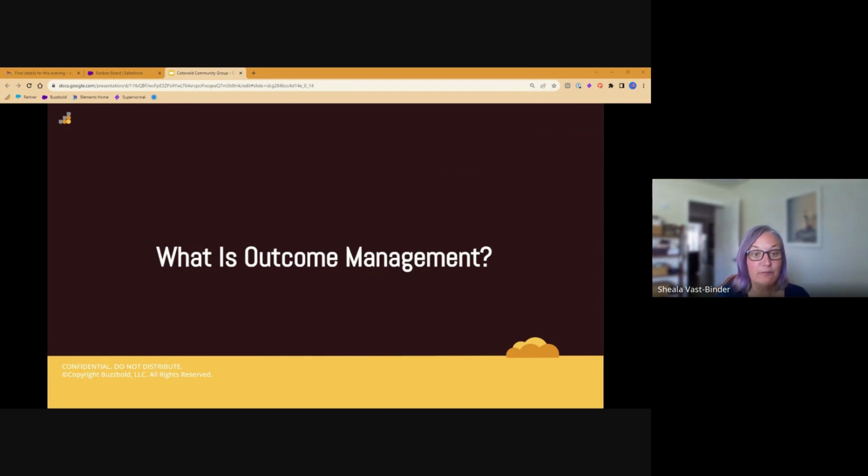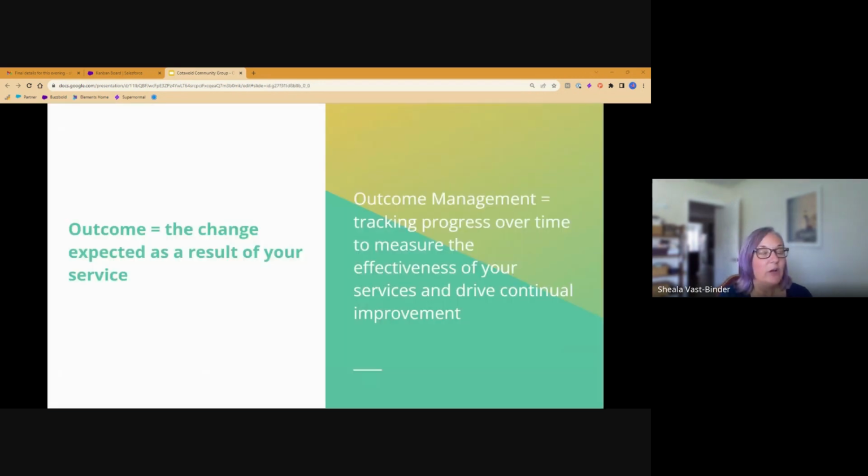But before we get into the outcome management app, I want to make sure everyone knows what I mean by outcome management, because if you're not in this space, a lot of times what I found in tech is we use different words to mean the same thing. So with outcome management, think of KPIs for those of you in the Forcecell space. An outcome is basically the change that you are expecting as a result of your program, of your service, of your delivery, of whatever you want to see done differently. And outcome management is how we manage or track that progress over time to measure our effectiveness. It's what lets us drive towards continual improvement.